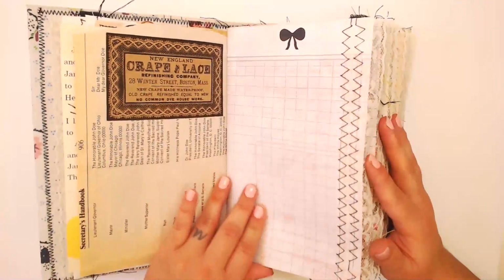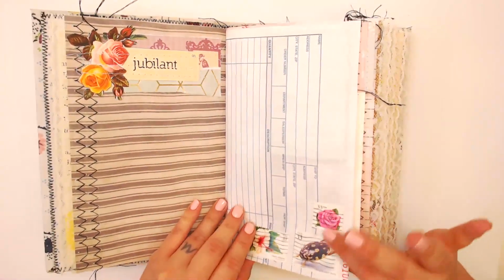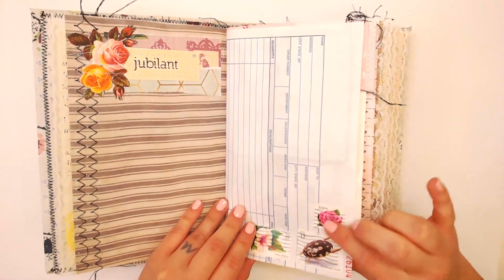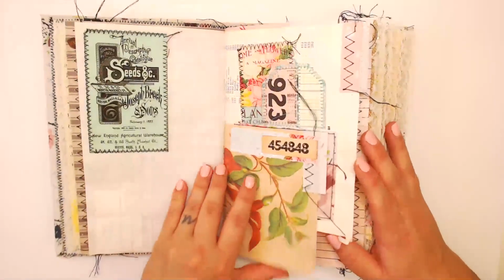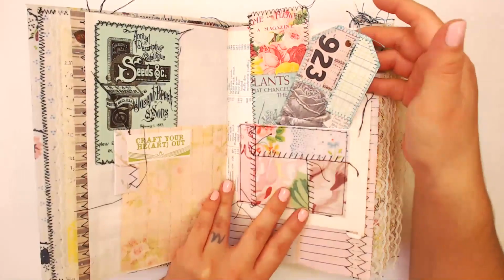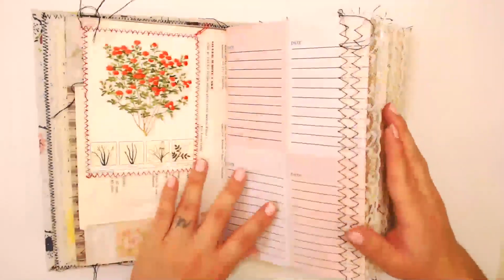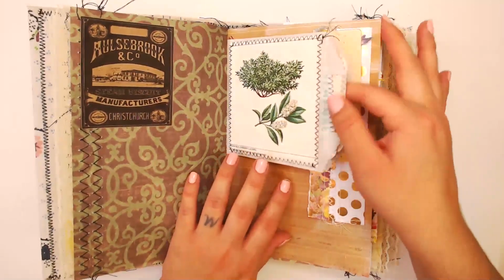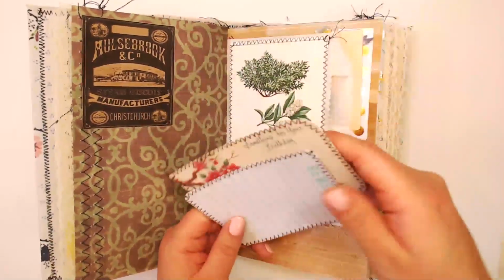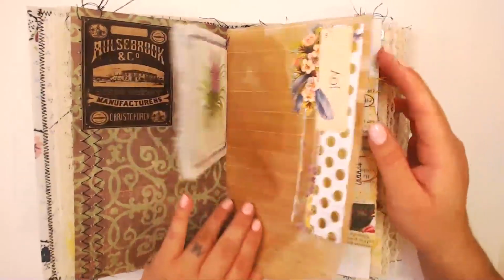Lots and lots of sewing, of course. Very vintage inspired decoration. My awesome middle school stamp collection is also included in pretty much every journal. Awesome collage tags. Everything's pretty much just collage and collage and collage on top of collage. I love it, you guys. This is what I love spending my time doing, and I appreciate your guys' support.